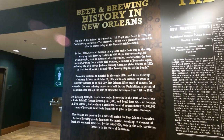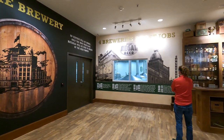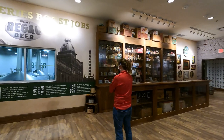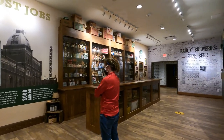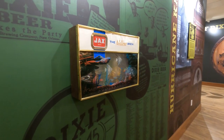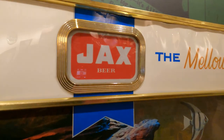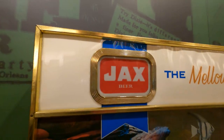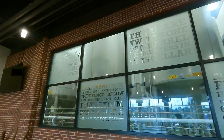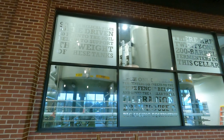The brewery started in 1907 and I think is the oldest brewery in Louisiana. There were 4 big breweries back in the day: Dixie, Falstaff, Jackson, or Jax as they like to call it, and Regal. Dixie was devastated by Hurricane Katrina, and afterwards they had to contract brew a lot of their beer out of state for a long period of time until they made this new facility.